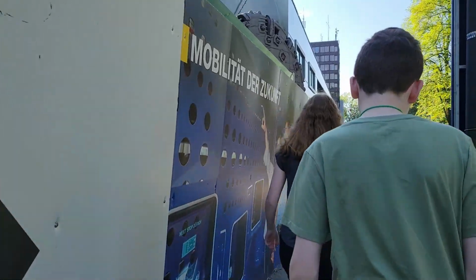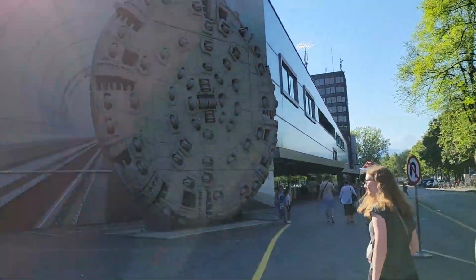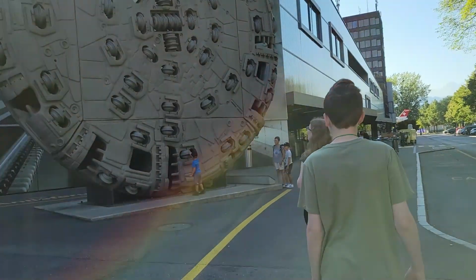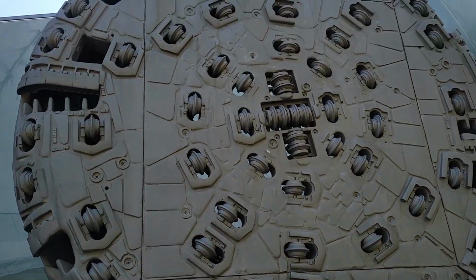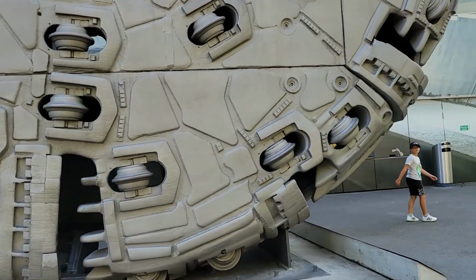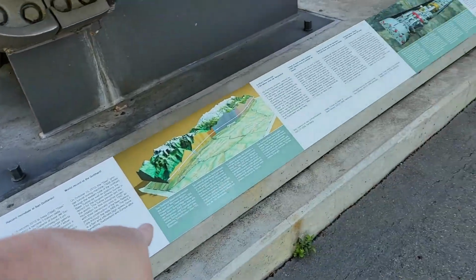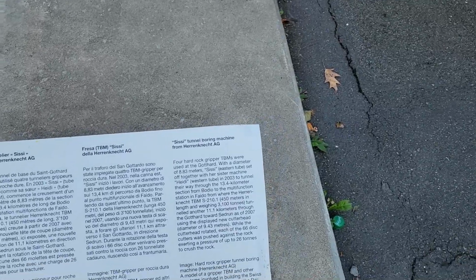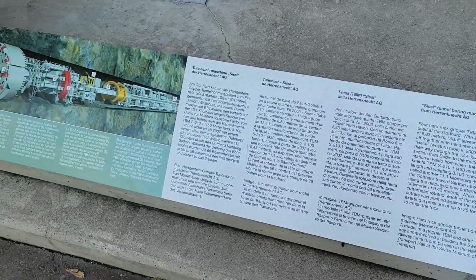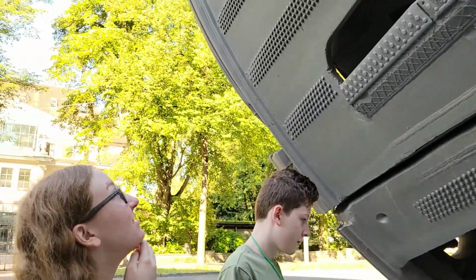So anyway, we're walking along toward the entrance of the museum. Jeez. It looks huge. Oh, that's the drill that they used to dig the channel tunnel, I think. Or one like it. It's huge. Oh, or through the mountains, look. Sissy Tunnel boring machine. See? Whoa. Look. That's amazing. Thing is huge. That's how they dig the tunnels.